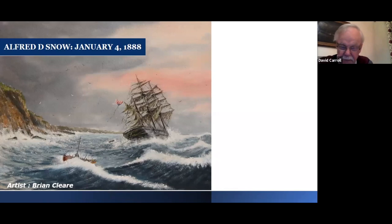The ship was the Alfred D. Snow, and it had come from San Francisco. It was on its way to Liverpool, but it got distressed and made its way up Waterford Harbour and was seen from Dunmore East. But the coxswain of the lifeboat, Captain Cherry, in his wisdom, decided he wasn't putting to sea because he reckoned they wouldn't survive. And that has been controversial ever since. So this story lingers on in Waterford Harbour on both sides.